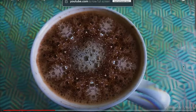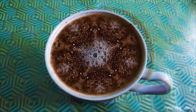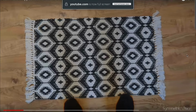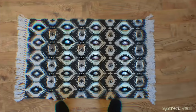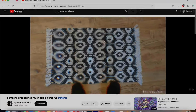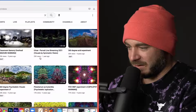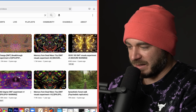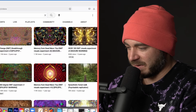Oh, this is cool. Oh, rugs. Come on, rugs are the best. Does this depict acid? No, not really. I think he's got some neat artistic talent, and I like what he's doing. I definitely like what he's doing. But I think from what I could see so far, Loka really nailed it. Loka's just looked a little bit more accurate than some of his stuff.